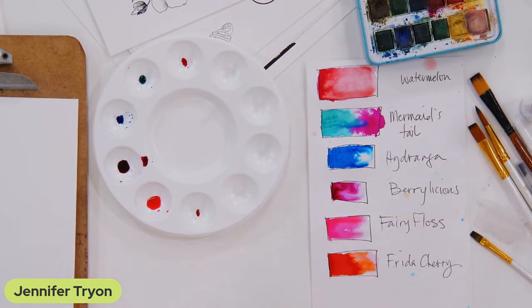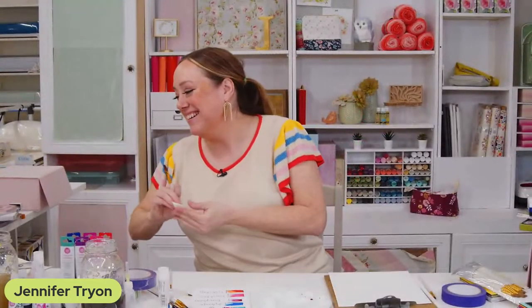Yeah, well, that just went all over my shirt, so that's good. I was gonna wear an apron tonight, you guys, and I thought, no, I don't need to, but sure enough.